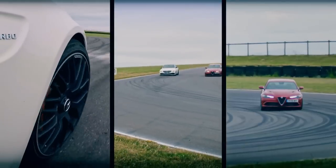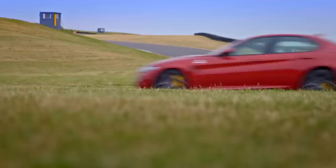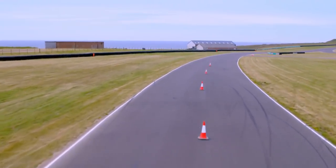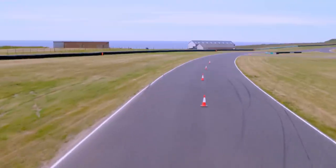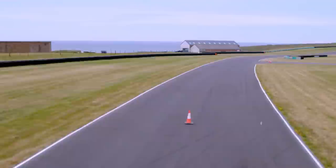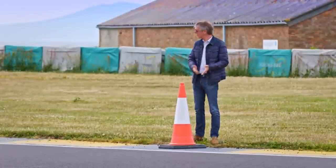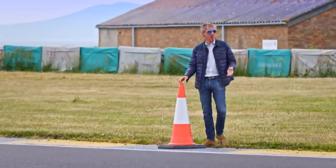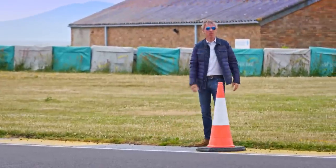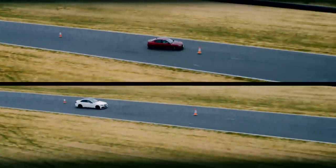Now, normally, I wouldn't dare take on the Merc in an Alfa, but I have a hunch this could be closer than you think. Let the challenges begin. So, test one, agility. The crucial speed of reaction attributes which provide the fun factor. Right, so Tiff's got five slaloms to do. He's then got to get the car up to 100 miles an hour and then stop it. And I reckon he's going to stop it probably, I don't know, about there. Whoever completes the challenge in the shortest distance wins.